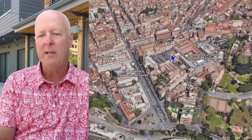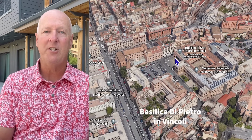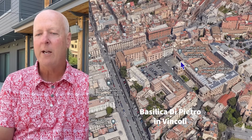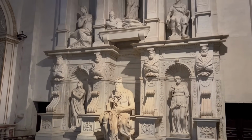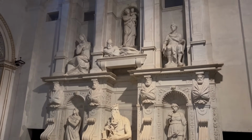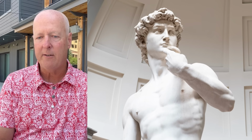One of the first places we're going to take you to is a church called the Basilica of San Pietro and Vincoli. That's where you're going to find the Moses. And that Moses, by the way, was made by Michelangelo. He did several statues, including La Pietà in the Vatican and the David in Florence.